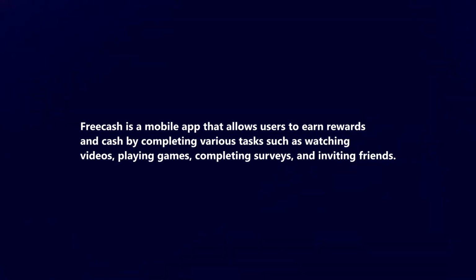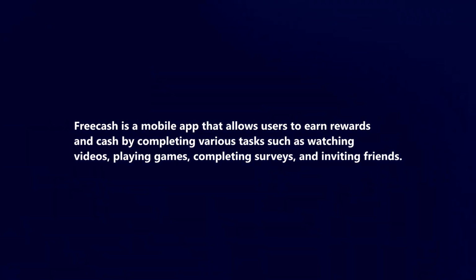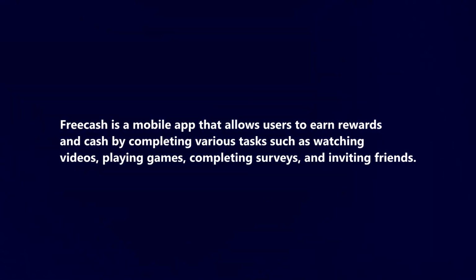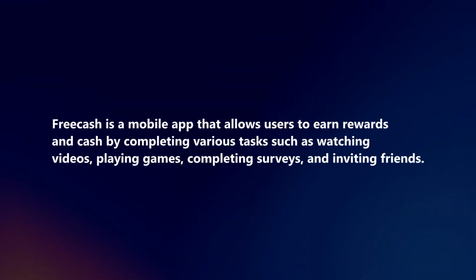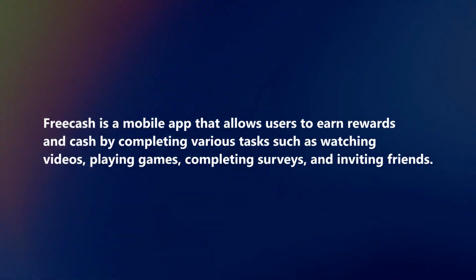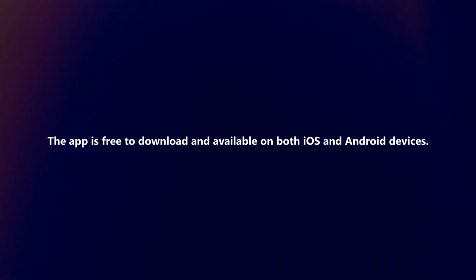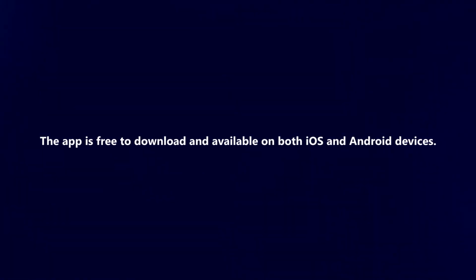Freecash is a mobile app that allows users to earn rewards and cash by completing various tasks, such as watching videos, playing games, completing surveys, and inviting friends. The app is free to download and available on both iOS and Android devices.